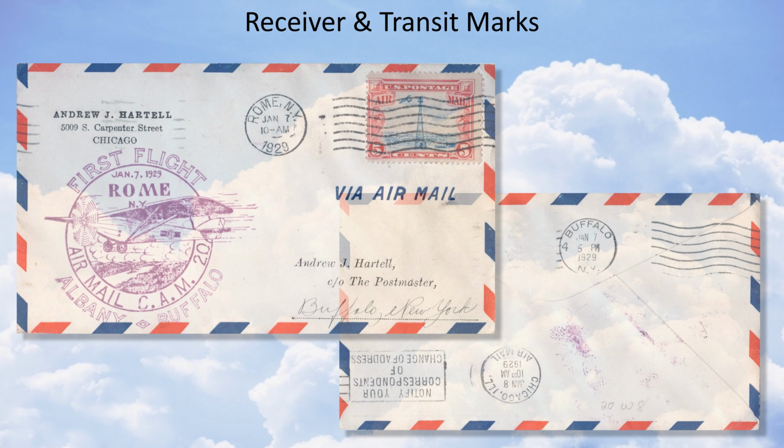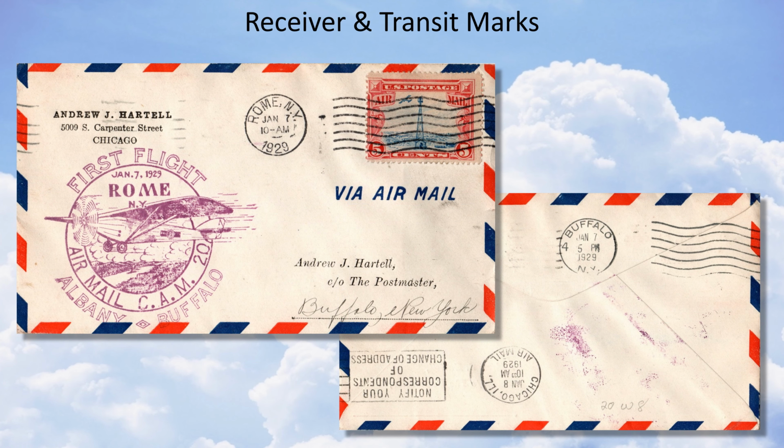A receiver mark is an indicator of the place and sometimes the date and time a cover was received. It could be a standard CDS postmark, a general delivery stamp, or as seen earlier, a dispatch city cachet. If the receiver mark is not for the cover's final destination city, it's called a transit mark. Transit marks are often seen on contract airmail covers.